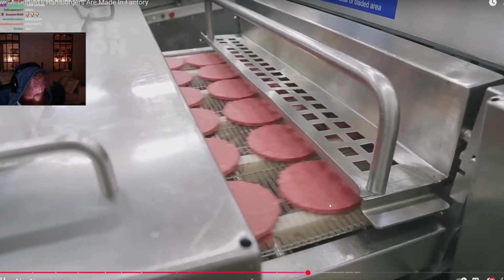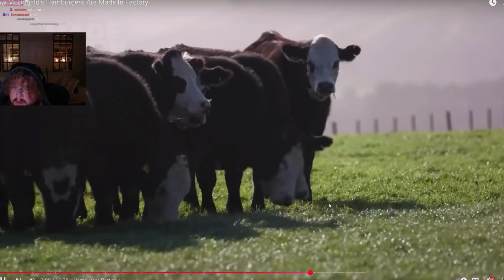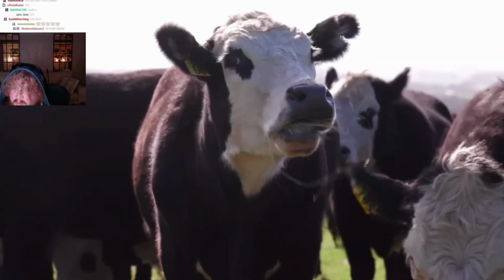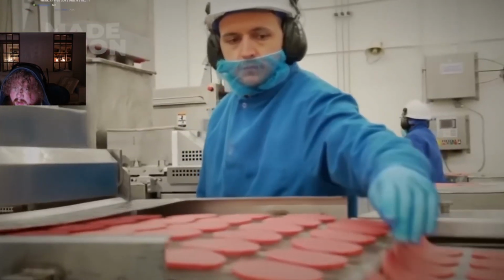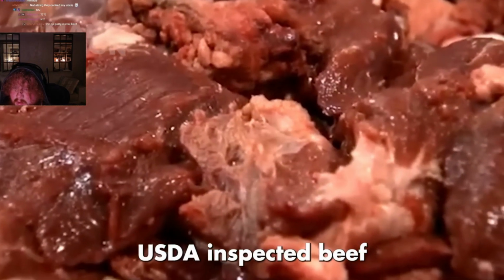Speaking of patties, let's get to the juicy stuff. Are McDonald's burger patties made of real meat? No! Are whole cows ground up in a giant grinder to make the patties? What? Keep watching to find out. Contrary to popular belief, McDonald's uses 100% USDA inspected beef.